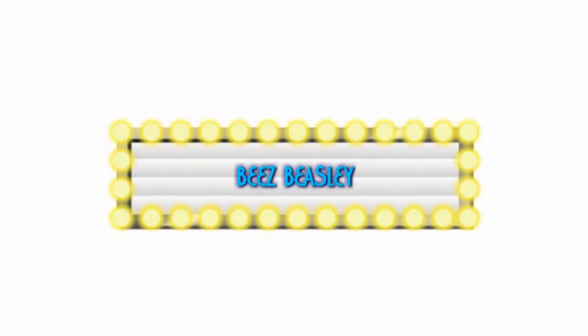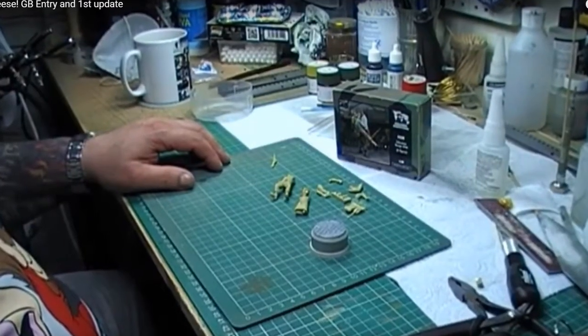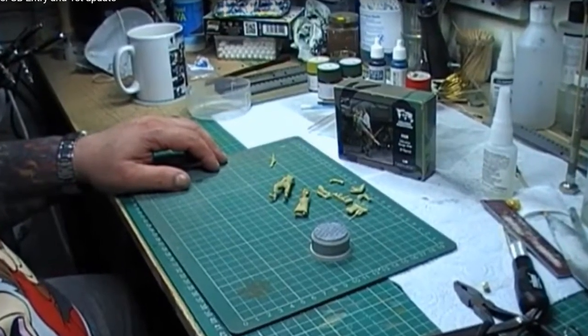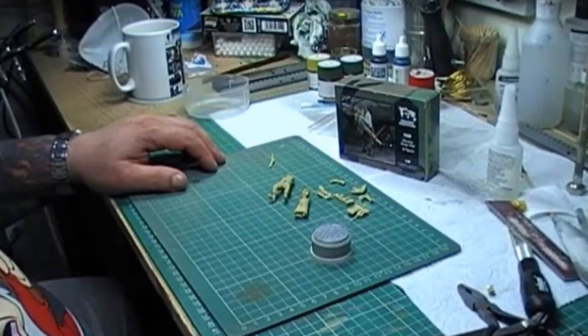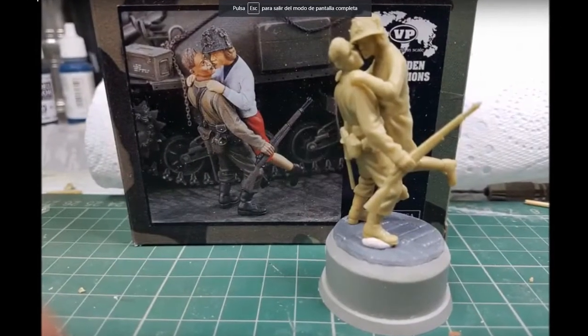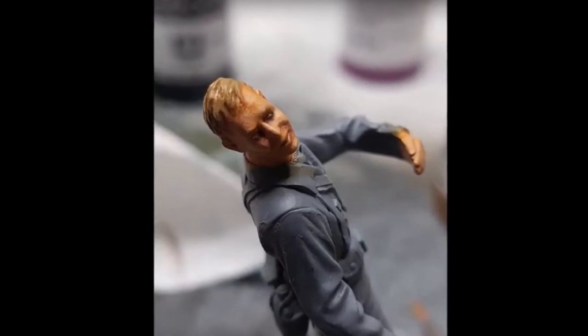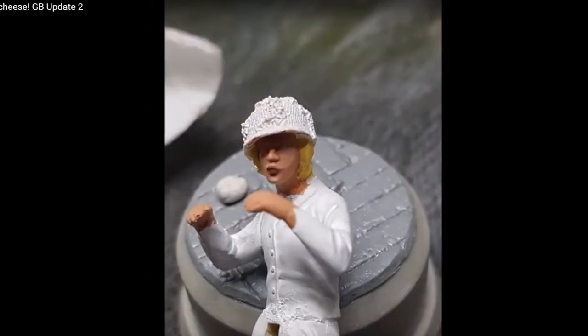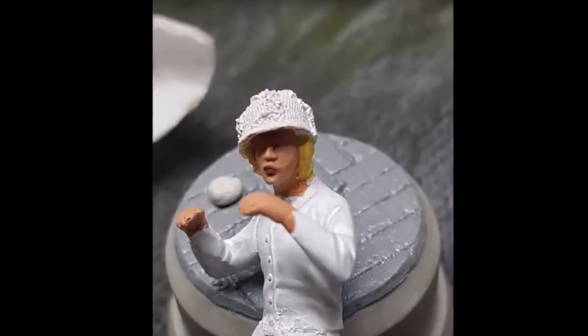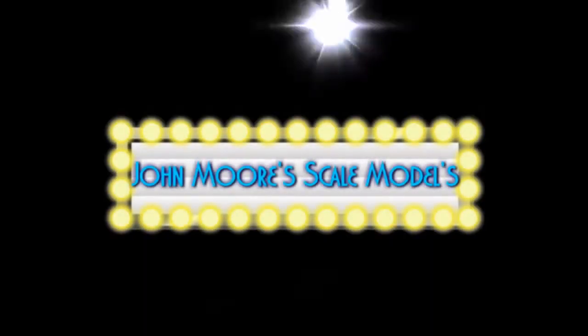Bees Beasley! More photographs. He says that he wants to start a series of figures representing important moments of World War II. And here we have one, the iconic Liberation Kiss, and some pictures of his progress. Make love, no war.